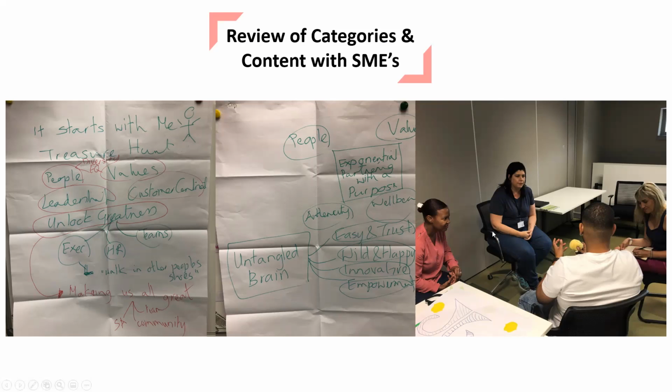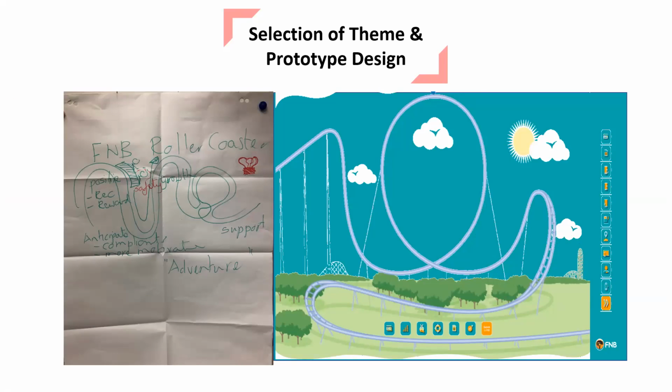So from this, we then went into the selection of the theme and the prototype design. You can see there's the very rough drawing on paper that we did with our stakeholders in a workshop. And then we put a rough idea onto some, with a little bit of imagery. I think that this is important when you're dealing with external stakeholders. They are very keen to see the aesthetics of it.